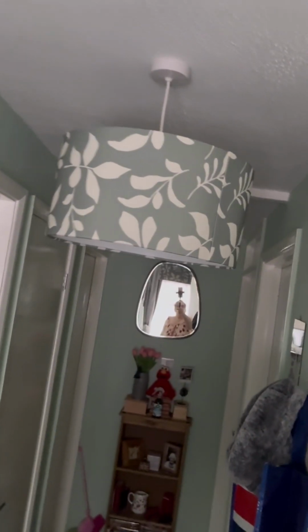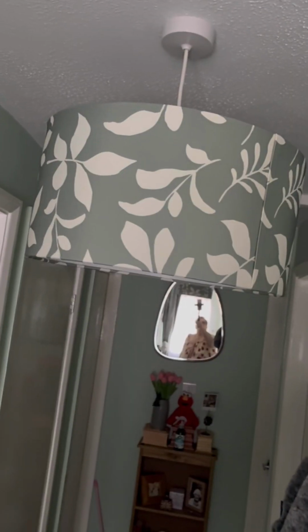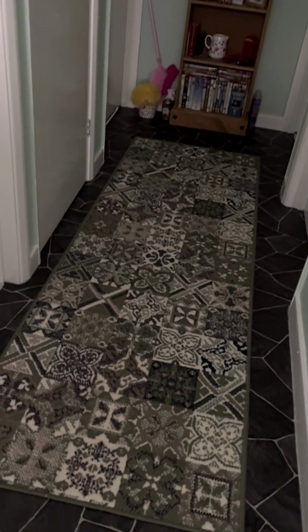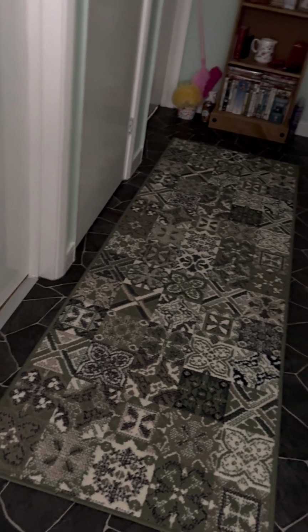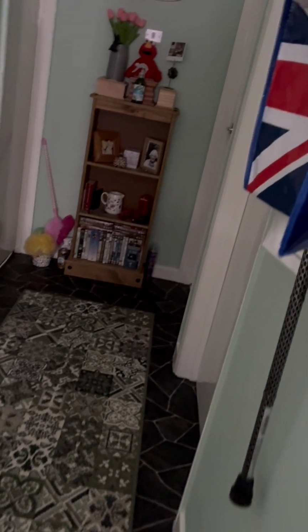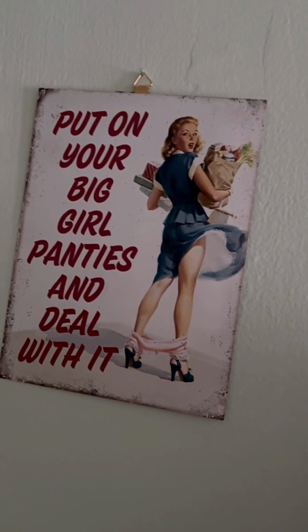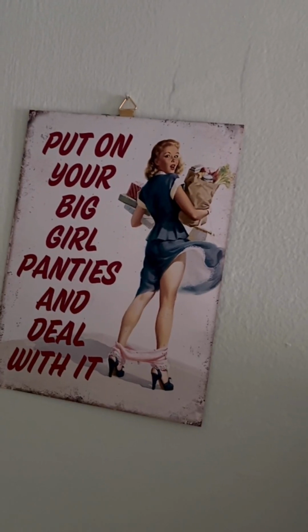And then we've got my nice lampshade, which was from Argos, which is the sage green, so it all matches nicely. And I've got my runner, which is like a green. And I've got that tin sign that was from Amazon, which is a good saying, isn't it? And I had that in my old home as well.